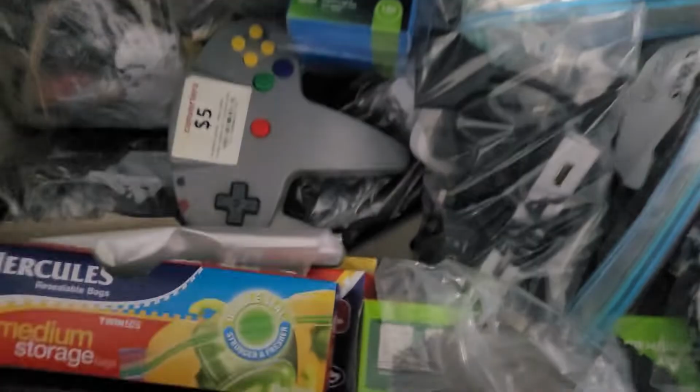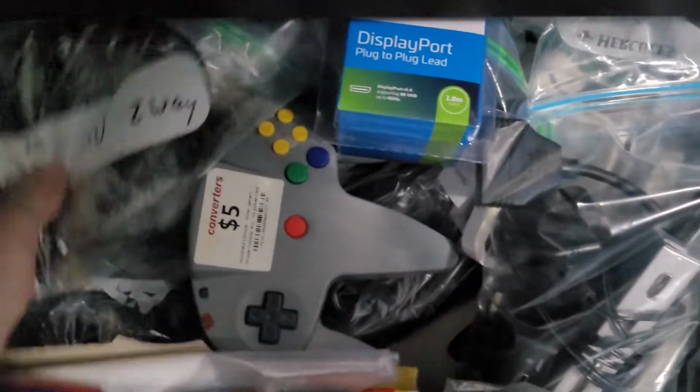And then these are just miscellaneous cords. I try and be organized as much as I can. For example, all these are AV two-ways, and it's this huge bag of AV cords, just because I want them all in one spot. And then down the very bottom, we've got the miscellaneous consoles.